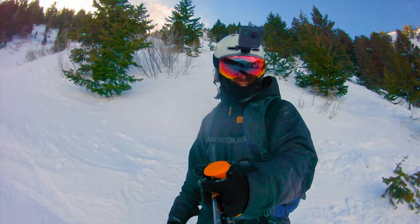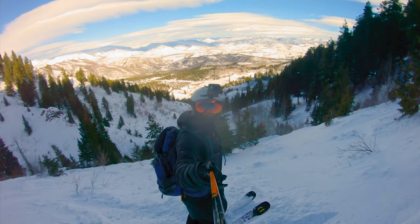Of vert over on this run, which is nice. Look how beautiful it is behind me.